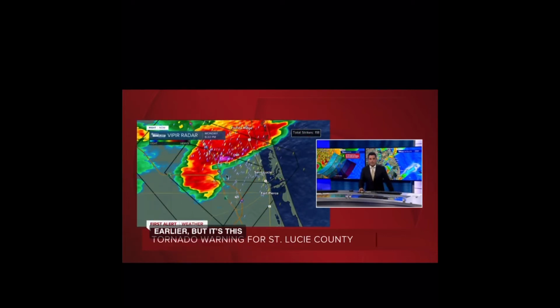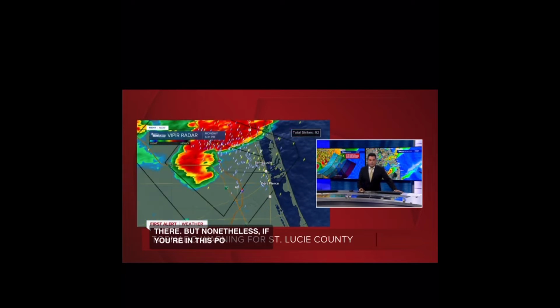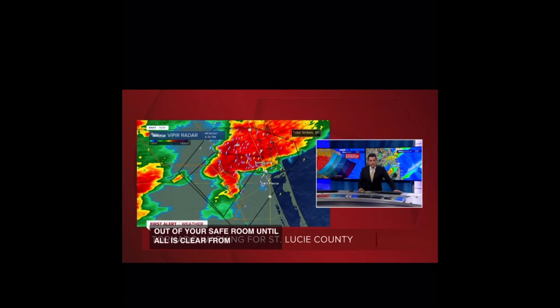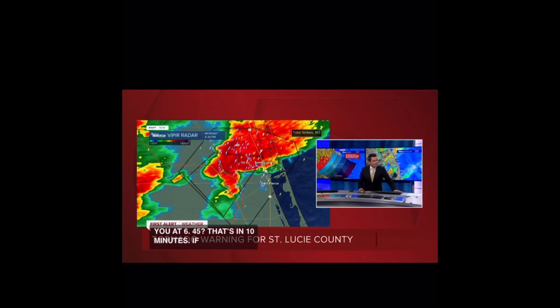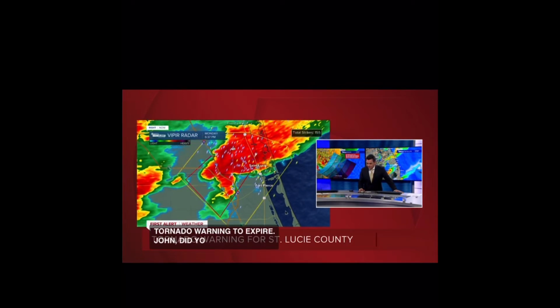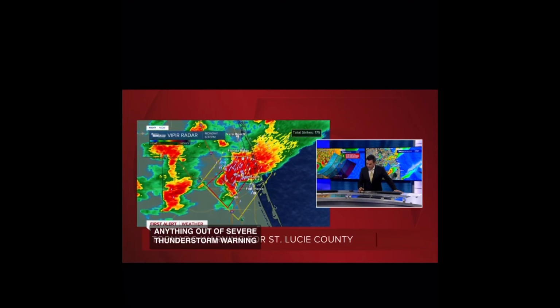But nonetheless, if you're in this polygon, you definitely don't want to come out of your safe room until all is clear from the National Weather Service. And we'll see at 6:45, that's in 10 minutes, if they allow this tornado warning to expire. John, did you get to look at the chat? Is there anything new? Yeah, the severe thunderstorm warning for the Indian River portion of the warning has now been canceled. So it's beginning to pull out of Indian River County.